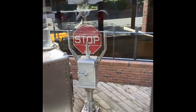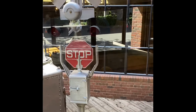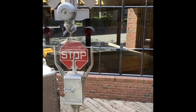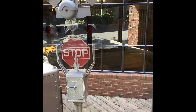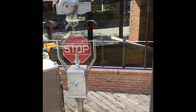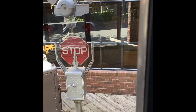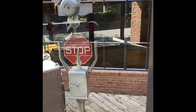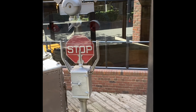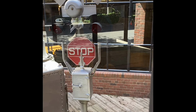Look, here it is from another view close up. What does that red sign mean? What does it say? It says S-T-O-P. Who remembers what that means? It means stop. It's a safety sign to make sure people don't walk or drive across the railroad track or through an intersection when it's not safe.